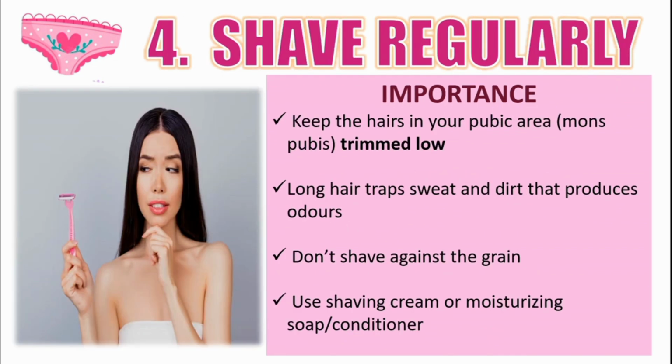The fourth tip, you want to keep down there shaved regularly. So it may be shaving, waxing, whatever it is to remove hair so that you don't have hair growing too long, because long hair is going to trap sweat and dirt and hence produce the odors. So it's important to keep that pubic area trimmed low.